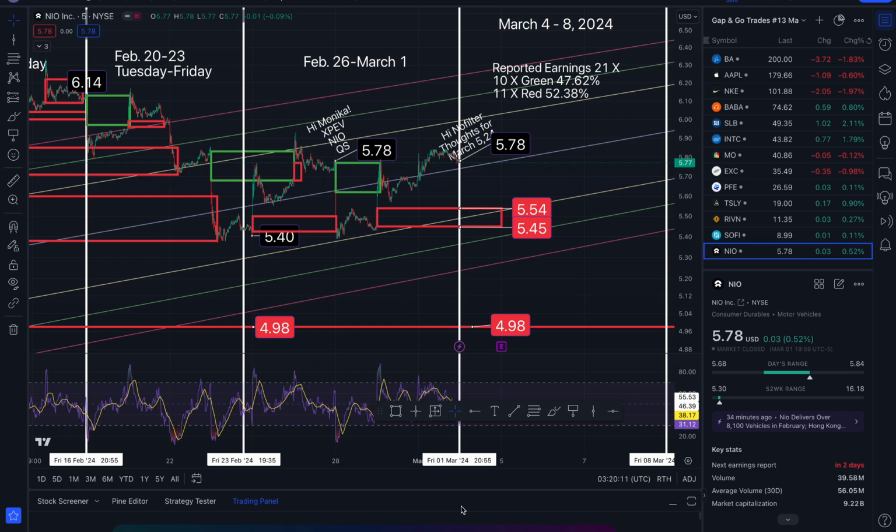In this video, I will go over my gap and go trades for the week of March 4th through the 8th. I will give you some price targets and point out some gaps to the north side and gaps to the south side. First up is NIO.